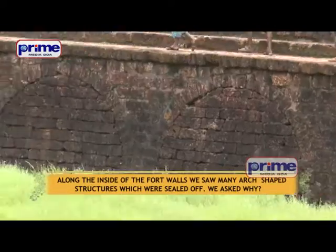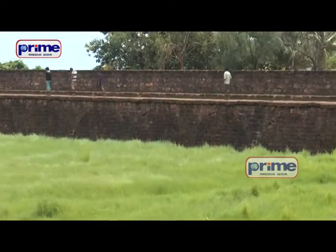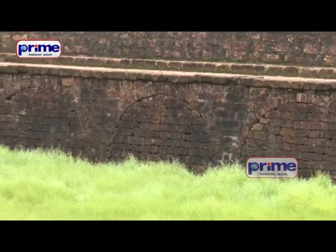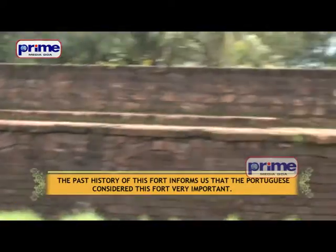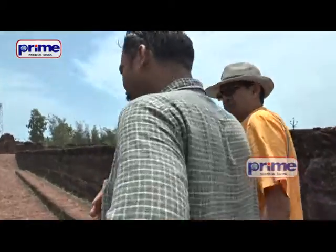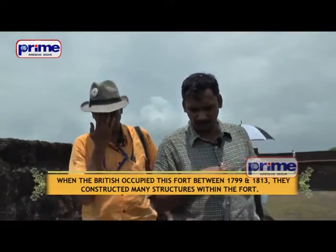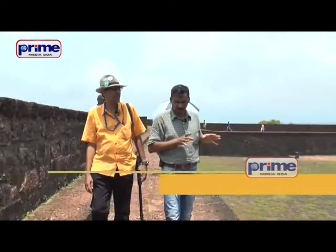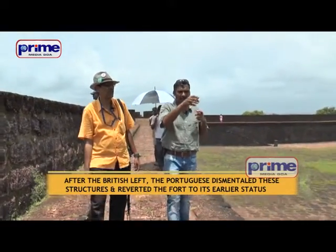On the side of this fort, on the inside, there are arcs which have now been closed by laterite stones. What were they used for? See, this fort was very important for the Portuguese army. Okay. And there were some kind of structures for their residential purposes. But when you go through the record, you'll come to know that when the British occupied this fort, yes, there were many structures. And later on, it was dismantled. It was taken out. But these things, because the depth is not more.